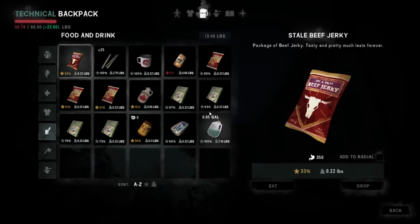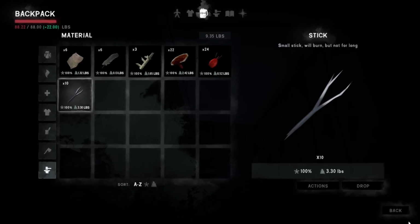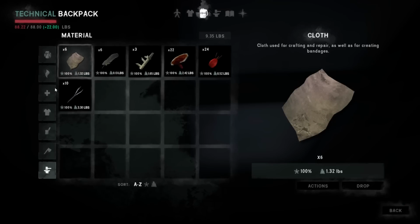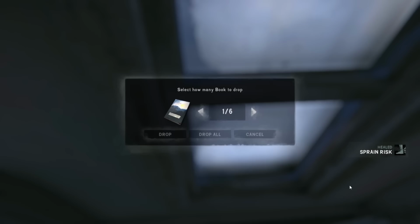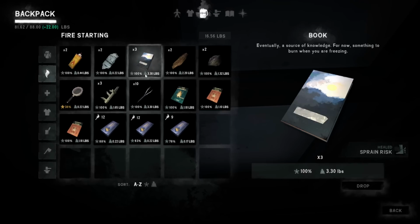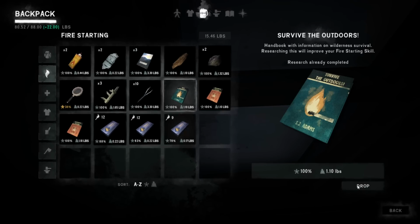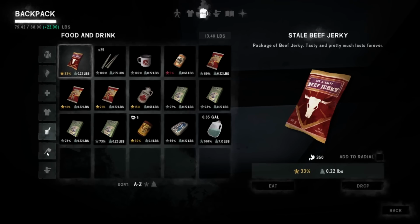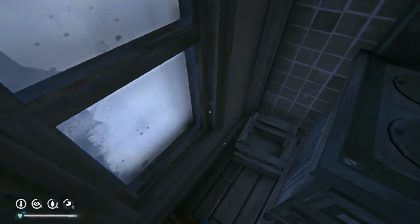want to leave here. So I think the sticks, a bit overkill. I'll probably leave 32 sticks here for ourselves. Now the fire logs, we don't need that. Don't need that book. Probably can leave at least 3 of those behind because we are going to find more. 1 cedar can go, this other book can go. Now we're sub 80 pounds. That's good. And the rest looks okay. The rest doesn't look bad.